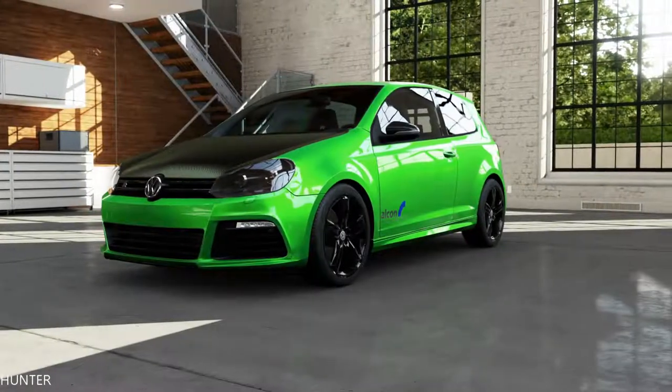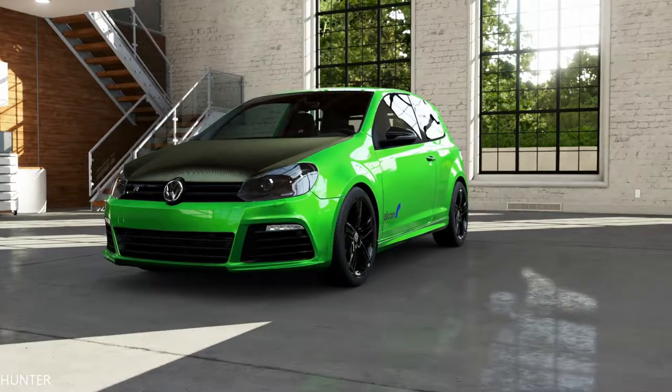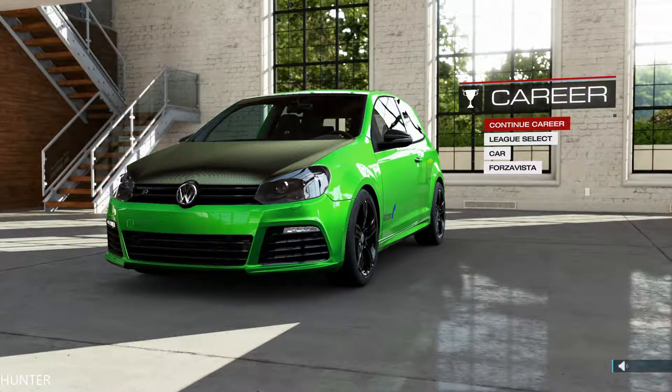This is your 2010 Volkswagen Golf R. This is your career home space. Come back here to access Forza Vista and customize your cars.